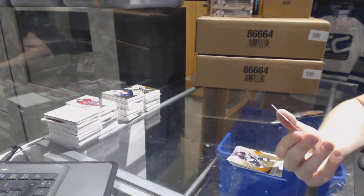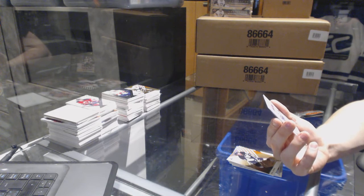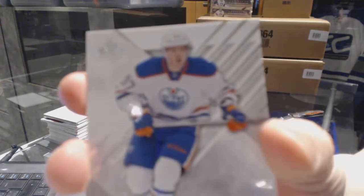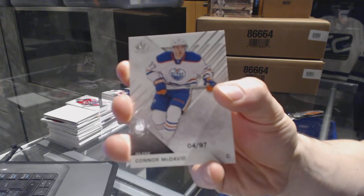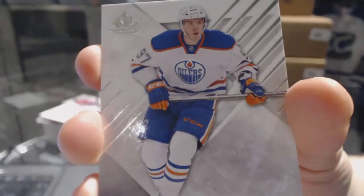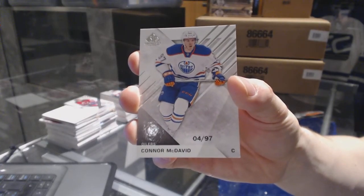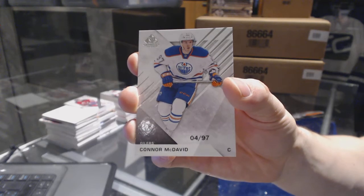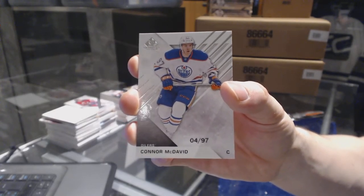And we finish with a base card, numbered 4 of 97 for the Edmonton Oilers, Connor McDavid.